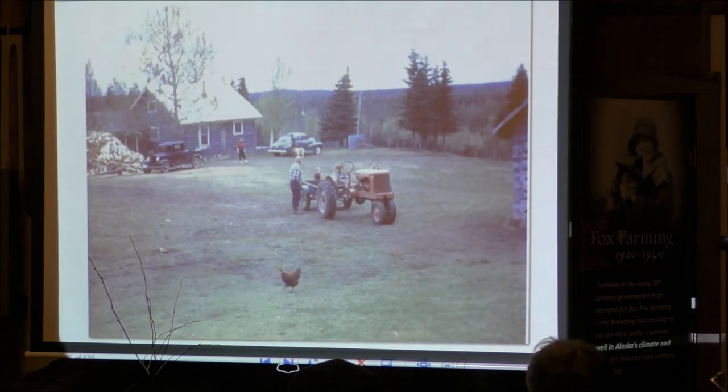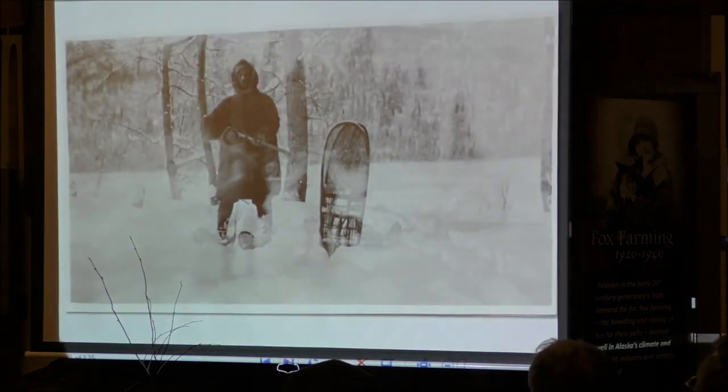Now this is modern times. This is that same building, but Archie finally got a tractor. What kind of car is that? Anybody know? Like a Bel Air or something, isn't it? Somebody's putting a lot of work in. I love that one. I think it was posed.